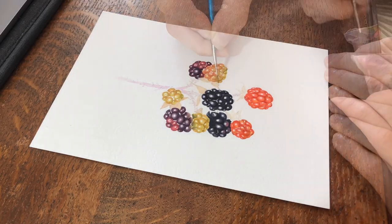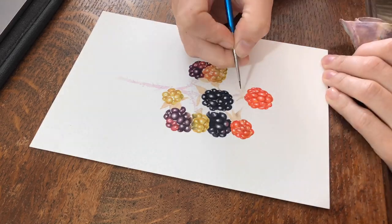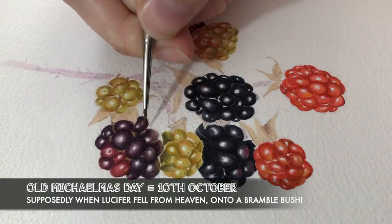The word bramble can refer to any rough, tangled, prickly shrub. However, here we specifically use that name for blackberries. British folklore dictates that blackberries should not be picked after Old Michaelmas Day in October, as the devil has sullied them.